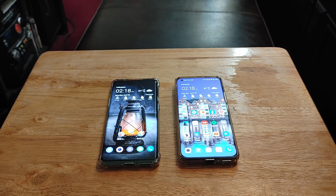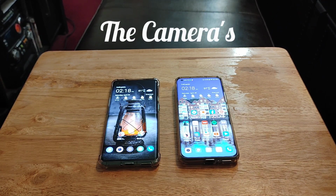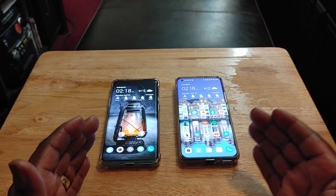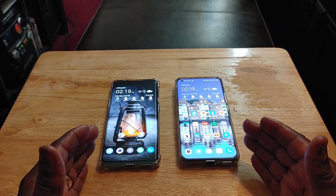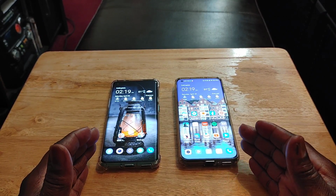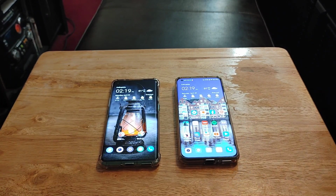All right. And last but certainly not least, let's talk about the cameras. Now, I'll say this right from the get-go. Both of these devices have great cameras, in my opinion. They take great photos and videos. Okay? I'm saying that right from the rip. All right. Now, with the OnePlus 8 Pro, let's talk about that real quick.